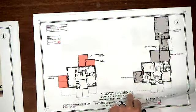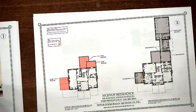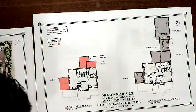Even with, obviously you see they're doing a lot of site work, new plantings around the house, some site walls, swimming pool. How tall is the site wall? This one here, 24 inches. 2 feet. Yeah. And the grade from the street to the wall is how high?